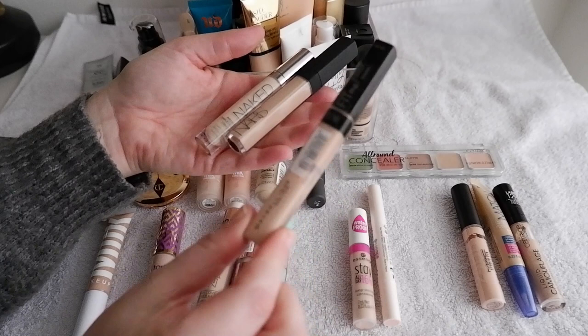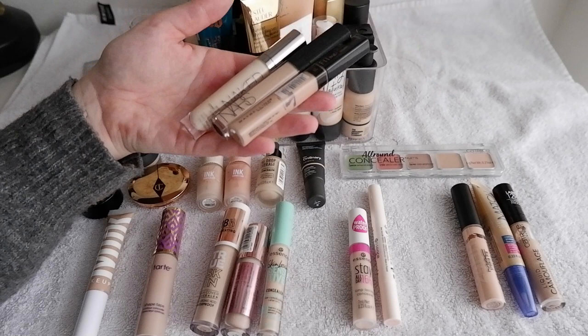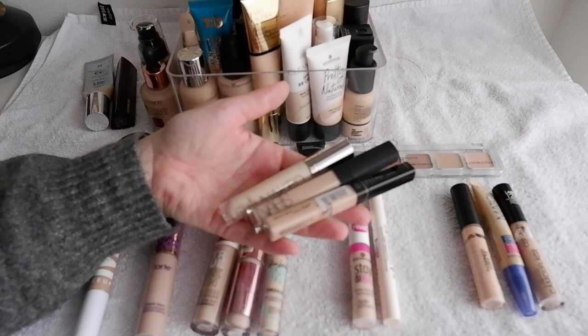However, since then, other concealers have come to the market that I then want to try. So these are all three of them unopened, just sitting in my drawer, unused. But I do really like all three of these.